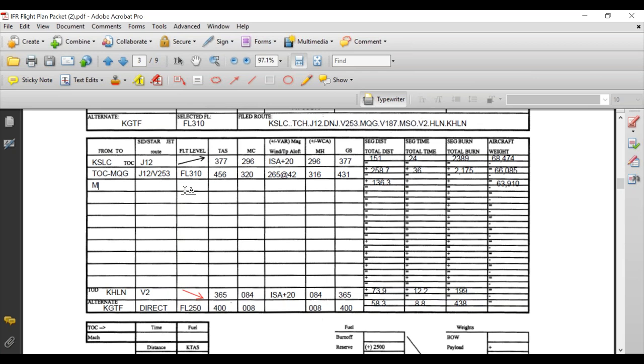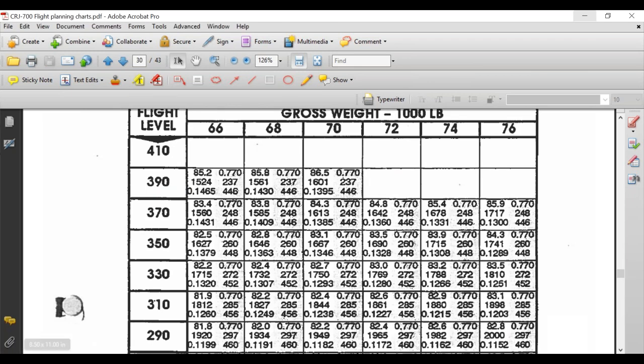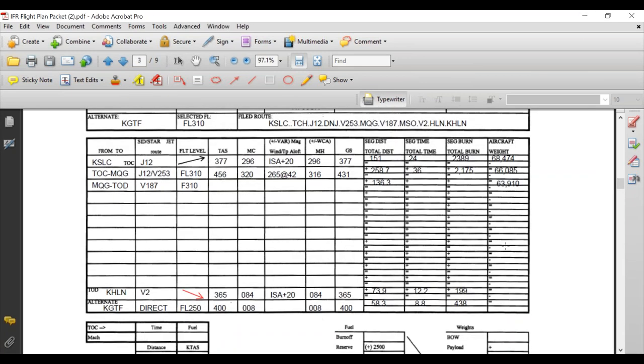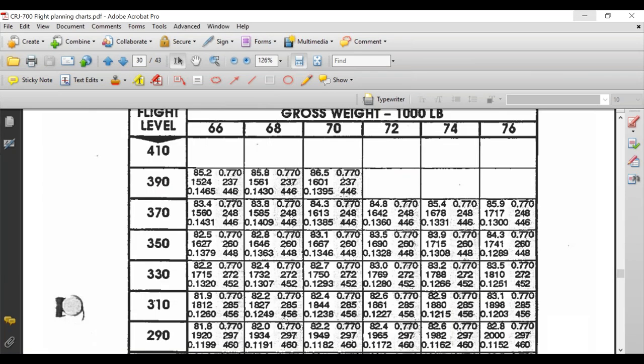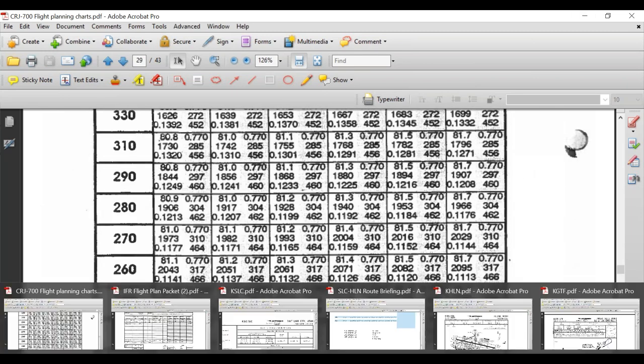So this is going to be MQG to TOD, and most of this is going to be on Victor 187. We're still at flight level 310, and we don't know anything else besides that. So let's go consult our charts. Let me go back to this for a second. Entering this leg, we are 63,910 pounds, so still 64. Go up one. We first need to figure out our winds and stuff too.